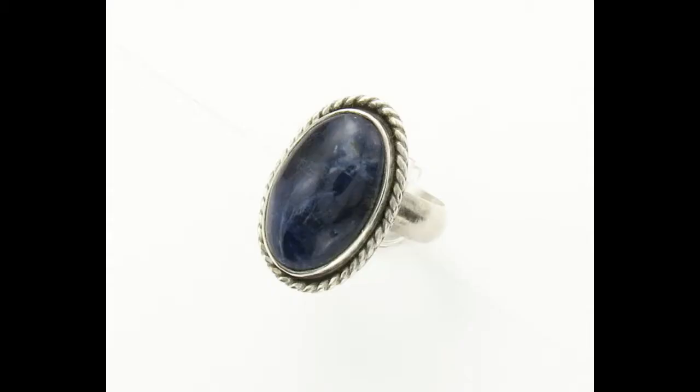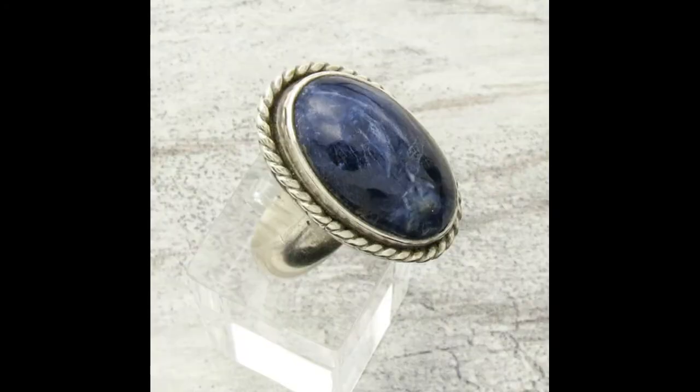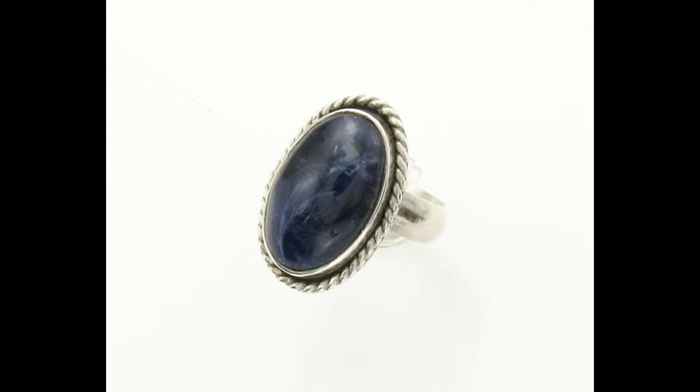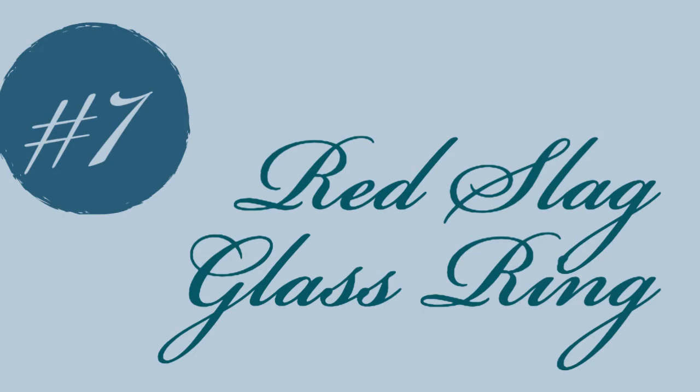Number 8, Sodalite Stone Ring. Sometimes simple is the most stunning. This navy blue Sodalite ring is just that, simple and stately. This stone is set in argentium silver in a step bezel to lift it up, causing it to look substantial.